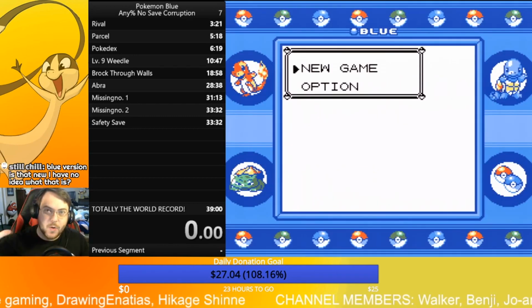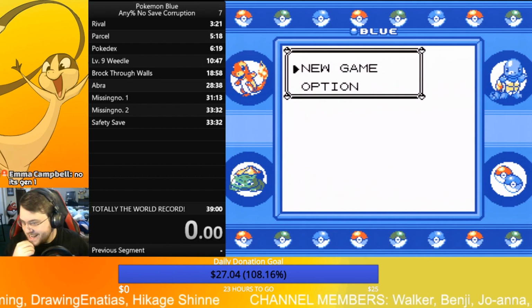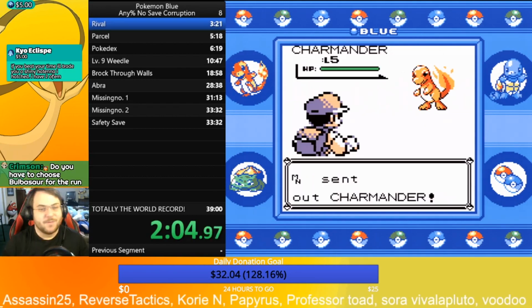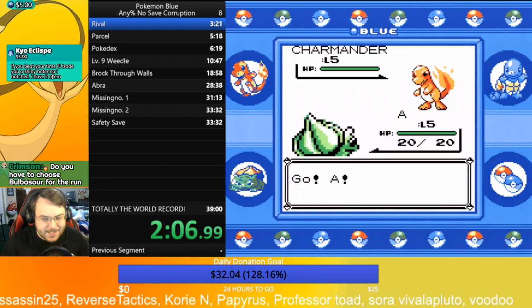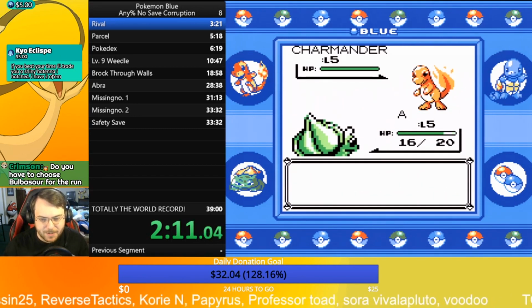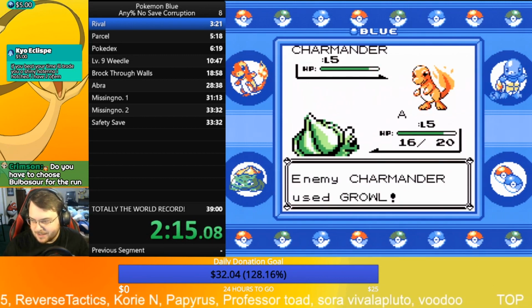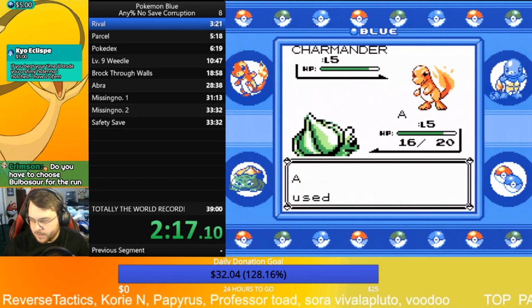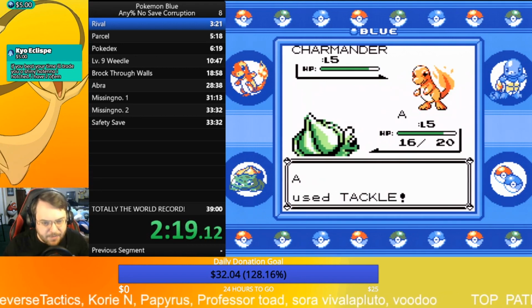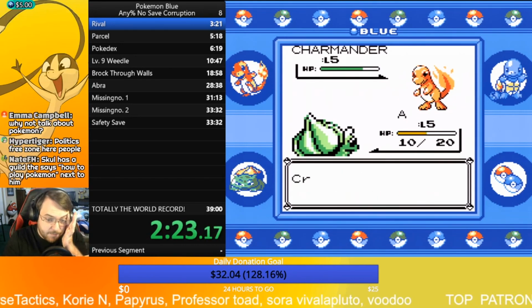Okay, judges, no clear data, no nothing, just third time today trying this, that's all. From the beginning, all I have wanted is to have an official Pokemon Blue speedrun to be put on the leaderboard. And this is what I've got to do to get there, that's all. Do you have to choose Bulbasaur for the run? Yep, you 100% have to. Everything I'm doing here is exactly what you need to do in order to manipulate the game properly.